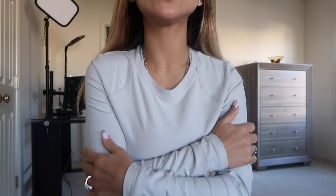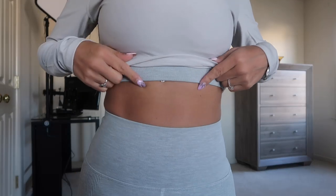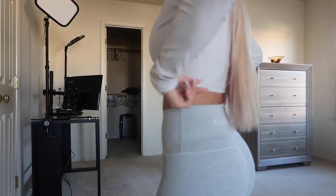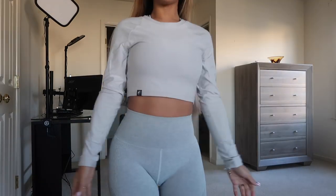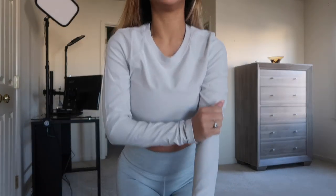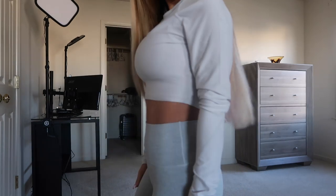Now we have the top on. It's very soft, but when you put it on, it almost feels cooling, if that makes sense. It is a crop top. As you can see, my sports bra is right here, and this just lies right over it, and it does scoop a little bit into the back. But yeah, here's the top. It is super stretchy and super comfy when you put it on, so I like that a lot. So let's go try everything else on and see what we got.